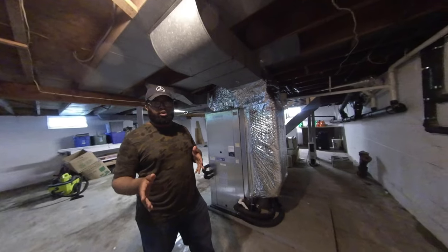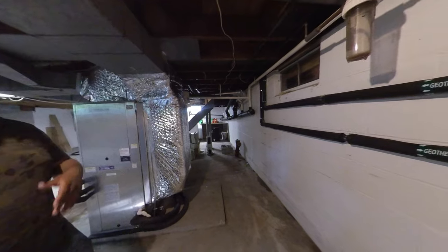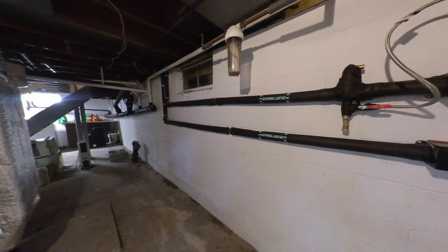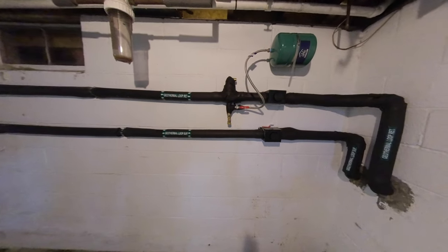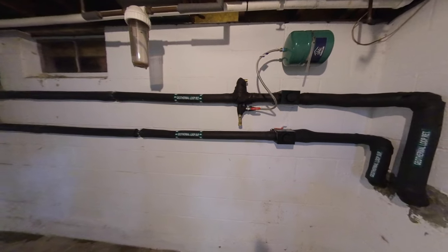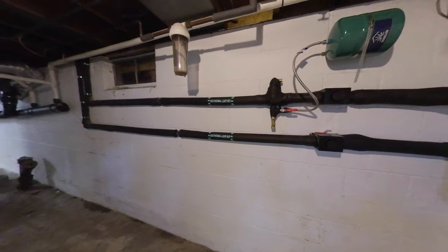Talked about the first part. That's the 350-foot holes in my backyard. A lot of that connection goes around my backyard, comes to what you see here in my basement. Behind me over here, we have what's called geothermal ground loops. One supply coming in, one supply going back out in a constant loop.